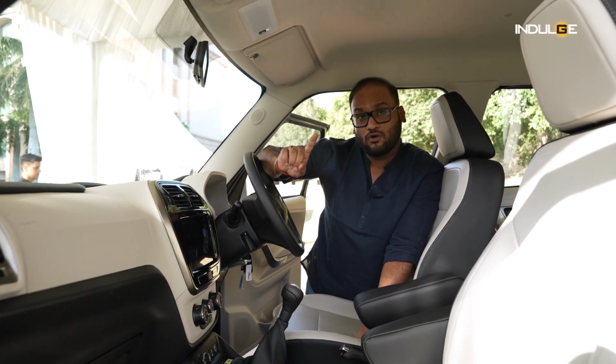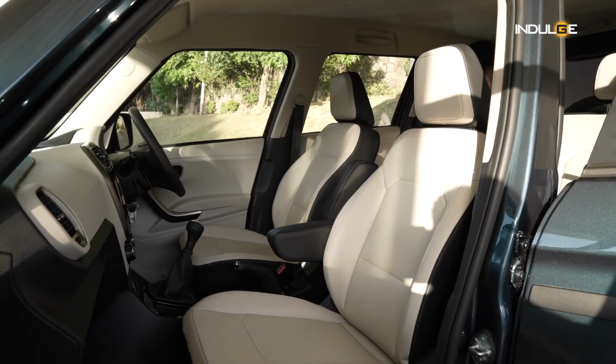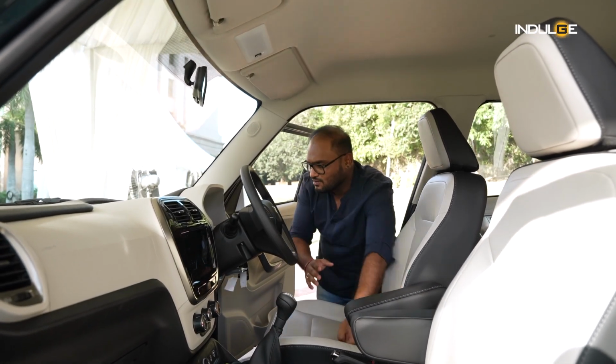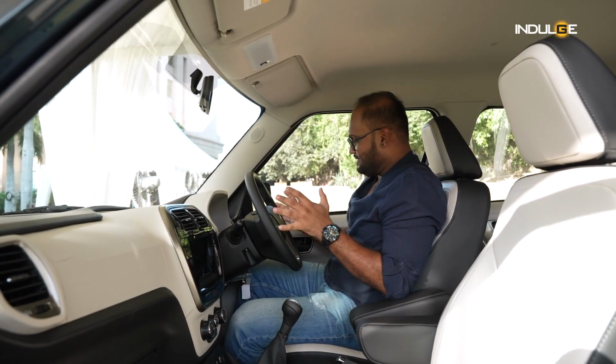But in terms of design, what has improved is the seat. You have got side support now, though it continues with the attached armrest, so you don't have the proper center armrest. Still not complaining, because it goes with the character of the Bolero and still feels sturdy. With that, let's check out the rear seat.